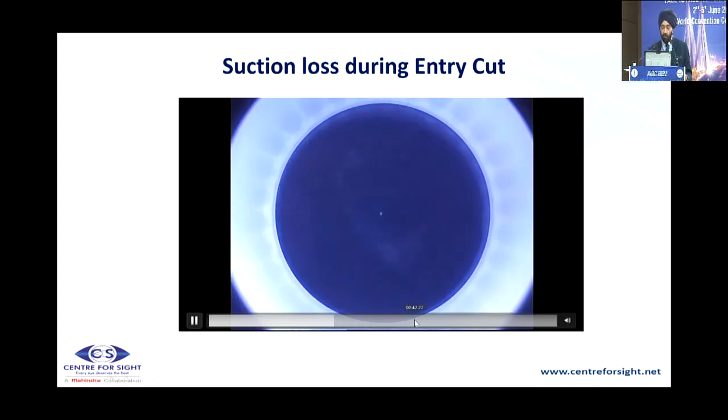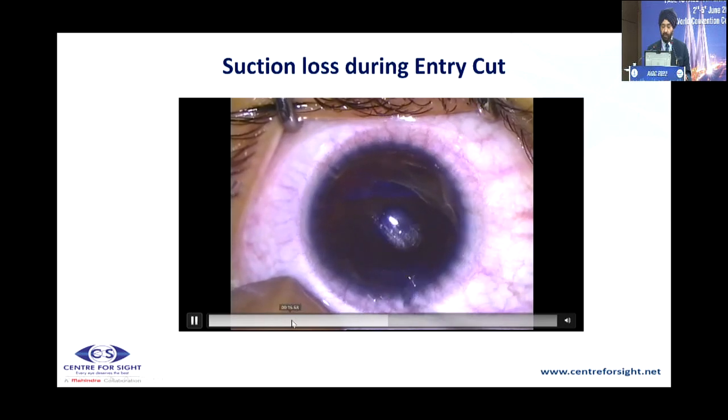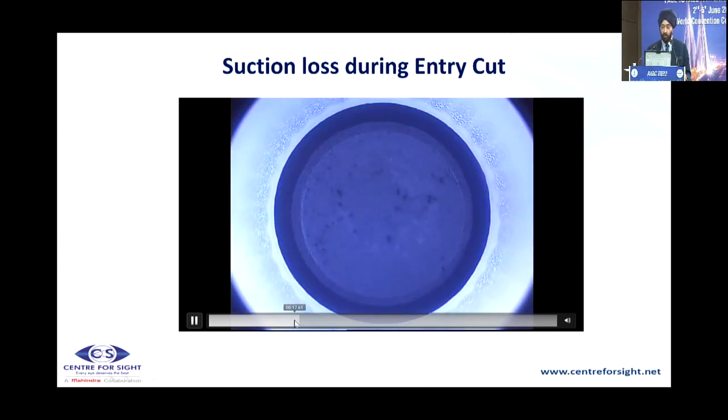I'll just go forward. You can see in this particular case we are just able to do the entry cut. So this was just before the entry cut that you have. So you can make the entry cut again. I'll just go back. So you can see this is where you are having the suction loss.